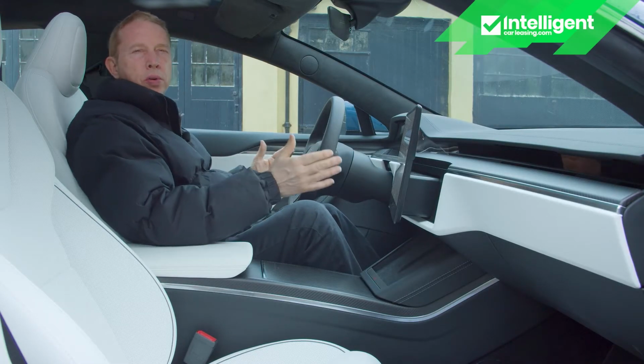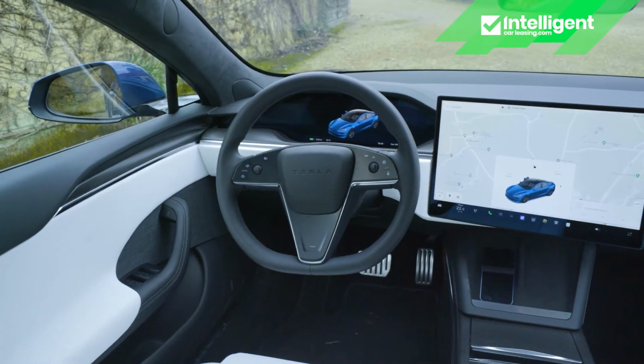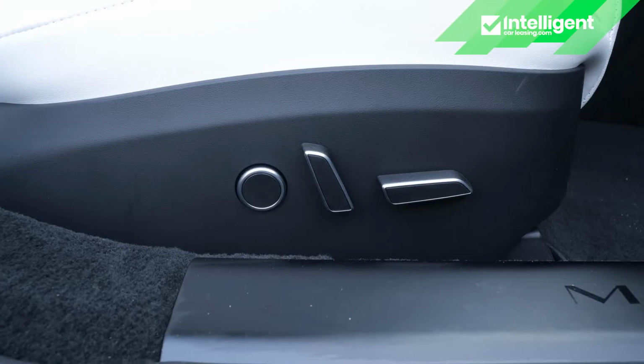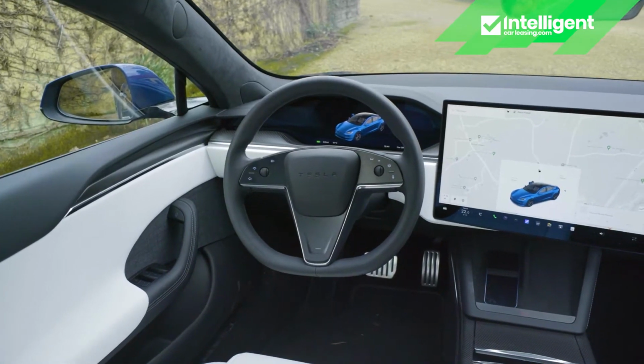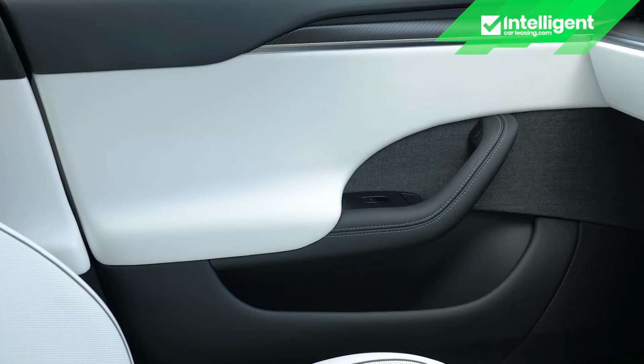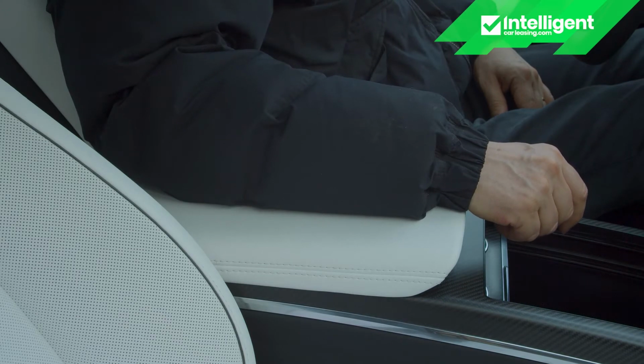What else? Well, as a driver, you're sat fairly high up, and there's a great driving position for longer journeys, aided by 12-way power adjustable seats, the angling of the multi-power adjustable steering wheel, and the redesign of both the door cards, which are scalloped nicely for your forearm, plus the centre armrest is also perfectly positioned.